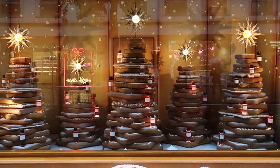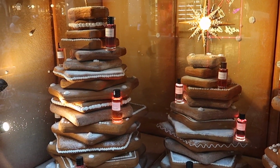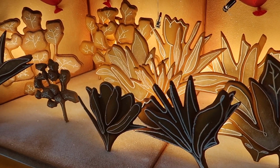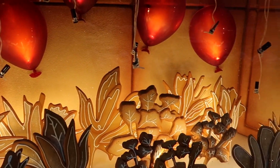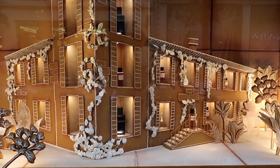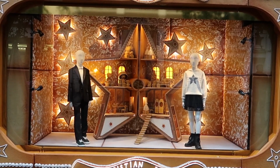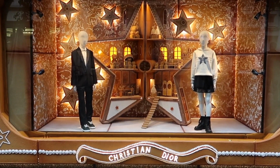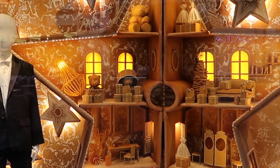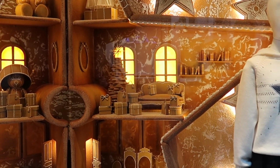It's like biscuits stacked together and they look like a Christmas tree with their perfumes and stars on top. Looks so yummy. Again, cookies, one more gingerbread building with the perfumes and flowers. For the Baby Dior, they have this display. It's like a dollhouse in the shape of a star. There are these cute bears and miniature dresses and furniture.